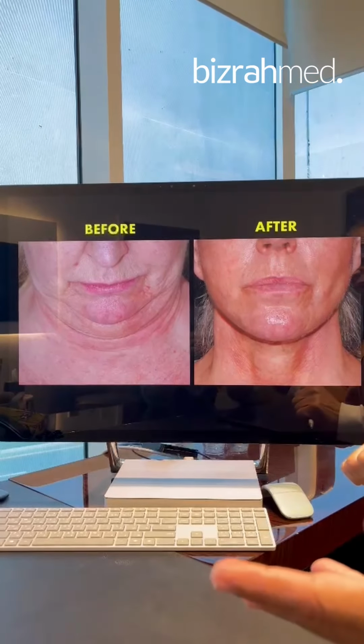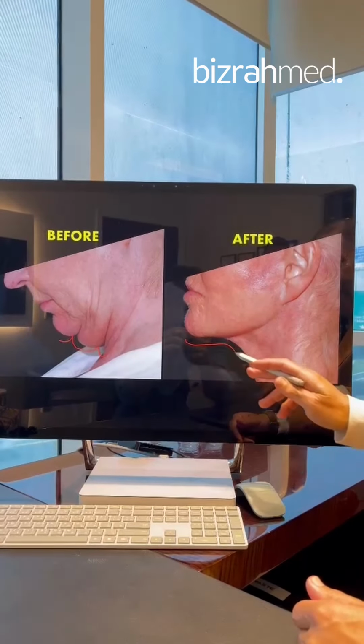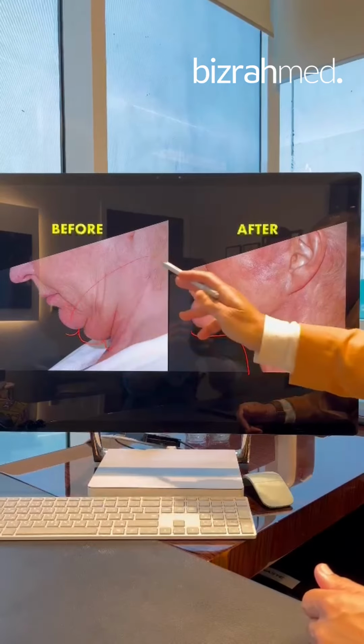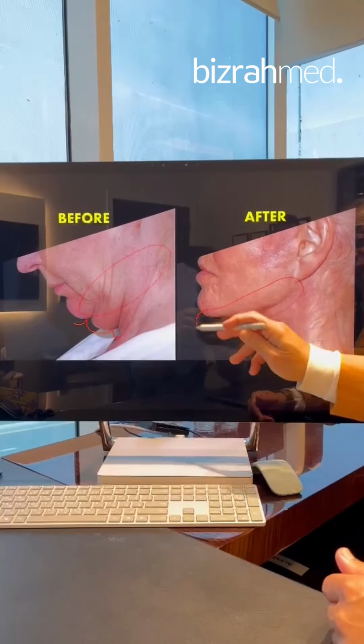she looks really 20 years younger. You see the great difference in the neck, how much improvement in the neck we obtained. Again, you can see how much improvement in the jawline. There was actually no jawline there at all. And you see now the great definition in the jawline in this area.